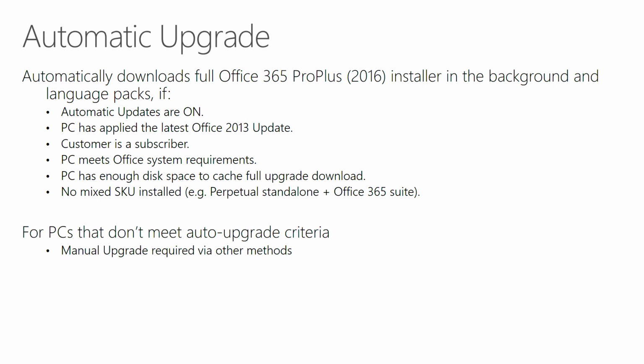It's an important consideration. For the last 3 years, what you've been getting is monthly deltas as Office 365 Pro Plus has been upgraded month to month with the latest features. With the change to Office 2016, that's a pretty big download. It's about 1 gig plus language packs that will be downloaded to your environment silently in the background before the install happens. And for any PCs that don't meet this auto criteria, you'll need to look at a manual upgrade down the track as well.